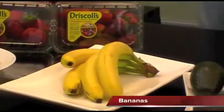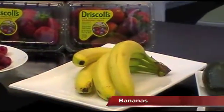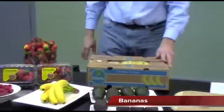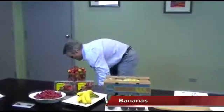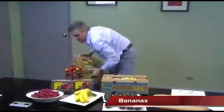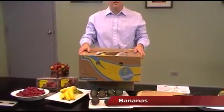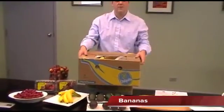So our bananas are all from Chiquita. I did bring out a couple different boxes to show you. We have them coming 2 different ways. We have the Chiquita 10-pounder, which is how we sell them. We don't break them in the 1-pounder, or the Chiquita 40-pounder. So remember that when you go to order it.